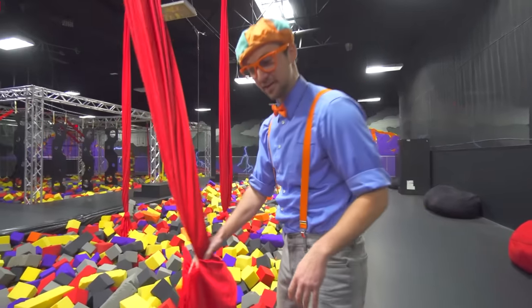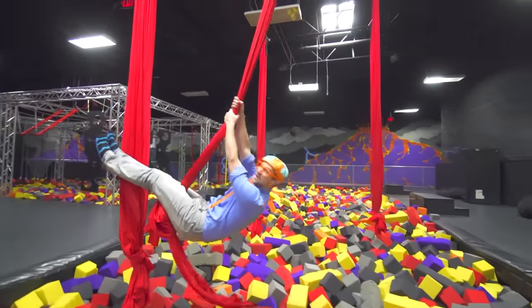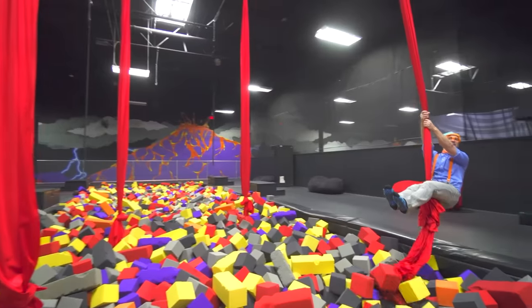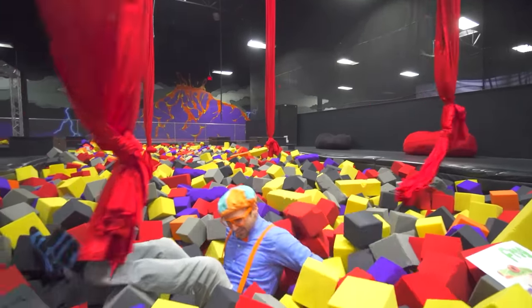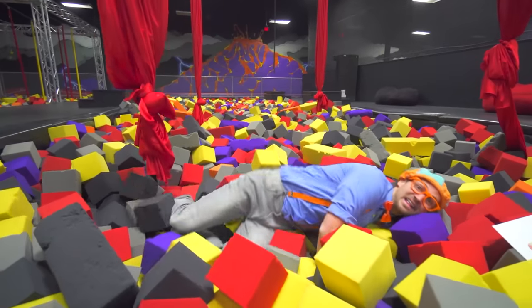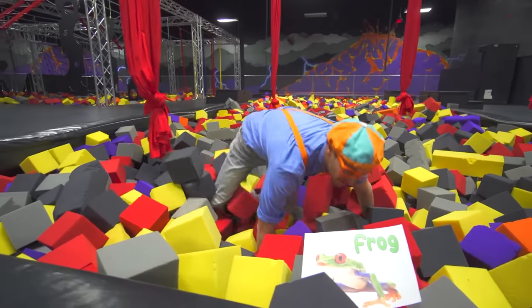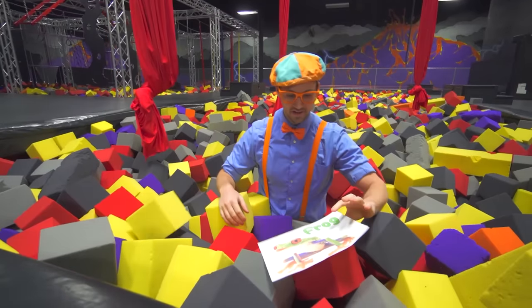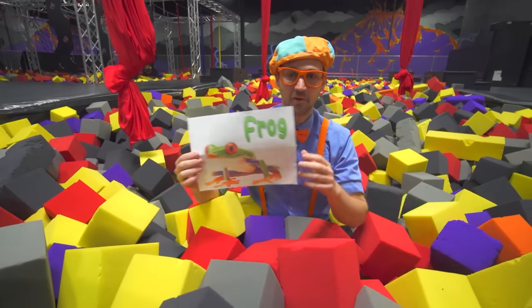Color red. Here we go. Whoa! Whee! Whoa! Whoa! Whoa! That was awesome! Hey! Look at what it is! Whoa! It's another picture of an animal!